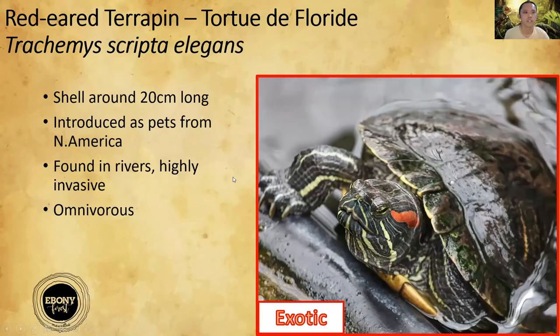The next one is the red-eared terrapin, or tortue de Floride. And this one is very different. In a very different situation compared to the first two. This one is highly invasive. The shell grows to around 20 centimeters long and was introduced as pets from North America. And back in the 80s, they were very popular as pets until kids get bored and release them in the rivers where they multiply and cause problems. They have a very distinct red streak behind the eye. And the body is covered with pale yellow green stripes. And they are omnivorous.